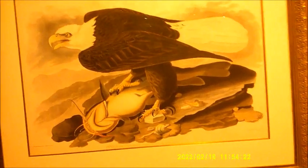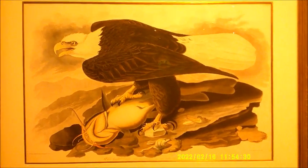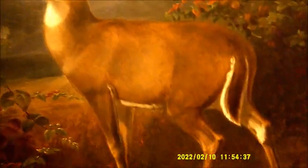And of course my favorite, the eagle, white-headed eagle. Otherwise known as the bald eagle. White-tailed deer. Here's a bison. And here's an old chest. And this, another sculpture, statue. Oh, okay. This must be the other one then. Lewis and Clark. That's what it is.